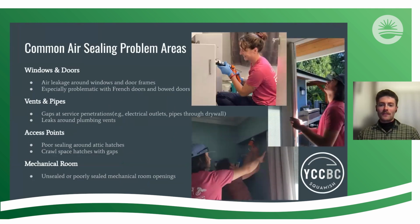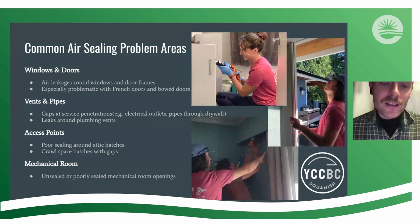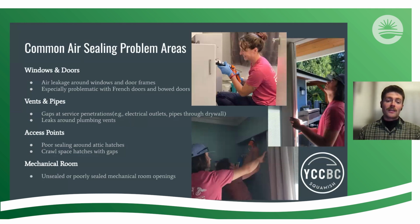Awesome. So yeah, I might repeat James here, but again, this is your personal experience, so I think it is worth saying. The common air sealing problem areas are windows and doors: air leakage around the windows, around the window frame, around door frames. French doors we found are really, really problematic, and also bowed doors. After a while, some entrance doors can be a bit bowed, and this creates a gap at the top and at the bottom of the doors.